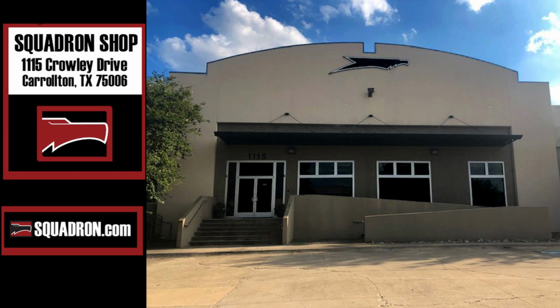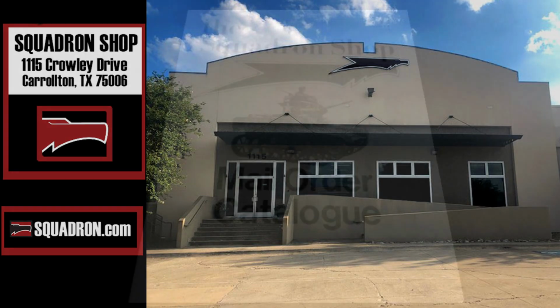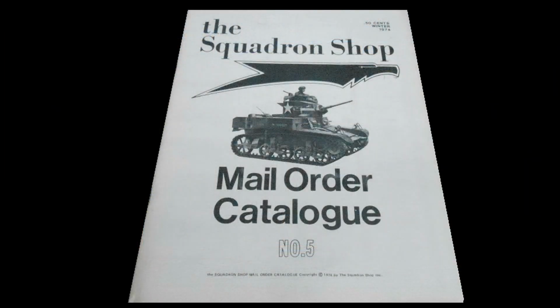In 1970, the Squadron Shop rolled out its first true catalog, volume number one in 1970, called The Squadron, with its iconic eagle logo. It was actually much more than a catalog. Being an early pioneer in the mail order business, the first catalog was sort of a hybrid between a catalog and a magazine. It would later, in fact, become known as the Magalog. It contained not only items to purchase, but also articles on how to use newly created aftermarket parts and brief histories of an aircraft or a ship or a piece of armor.